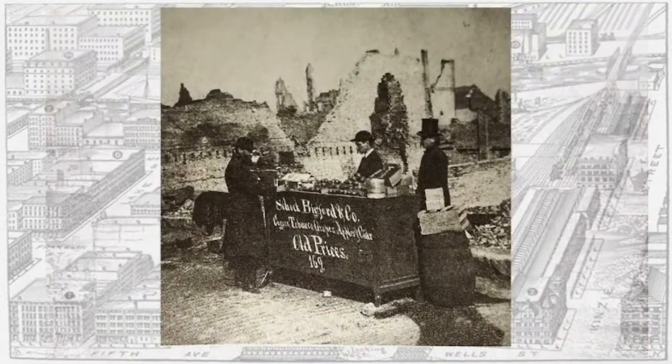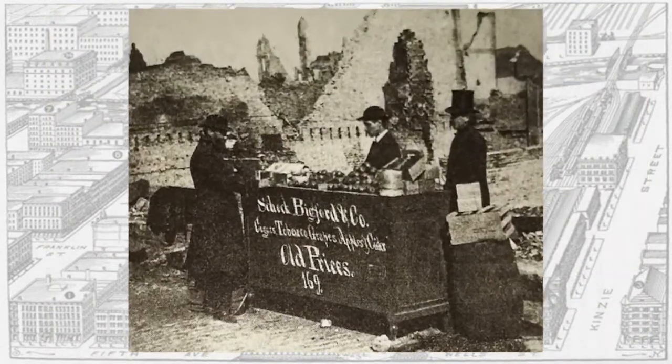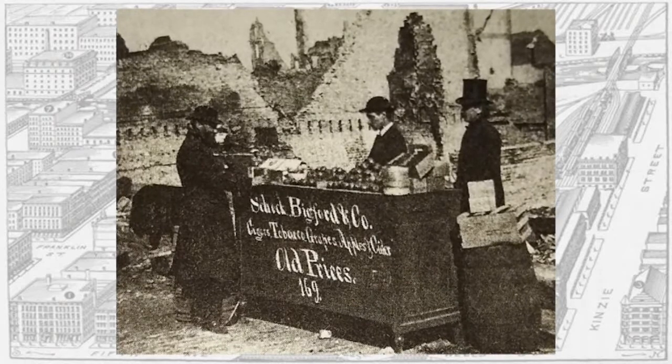Some businesses had just started selling from makeshift stands such as Schock, Big Ford and Company, selling cigars, tobacco, grapes, apples, and cider, and according to the sign, selling it at old prices. The City Council had in fact passed an ordinance freezing prices at pre-fire levels for most goods and setting fines for anyone found to be price gouging.